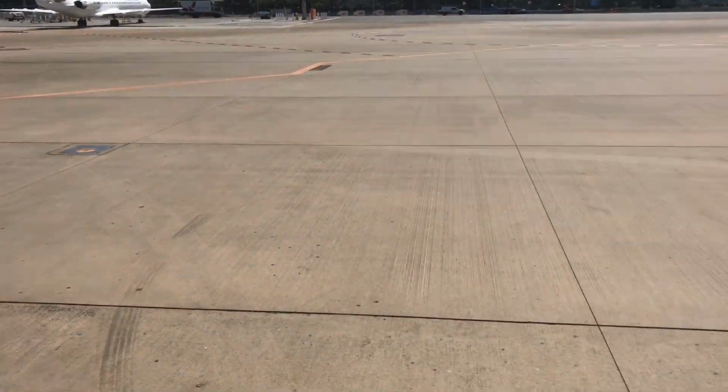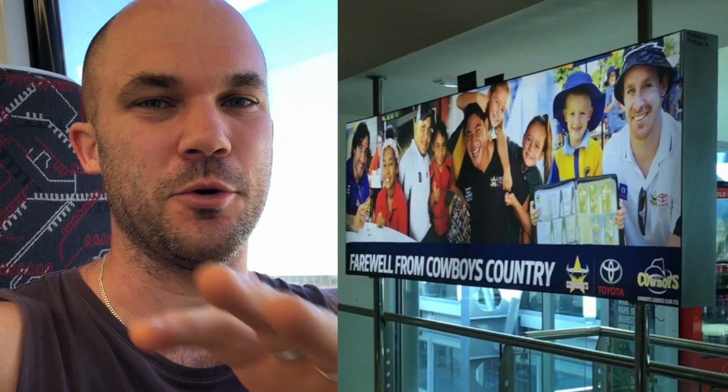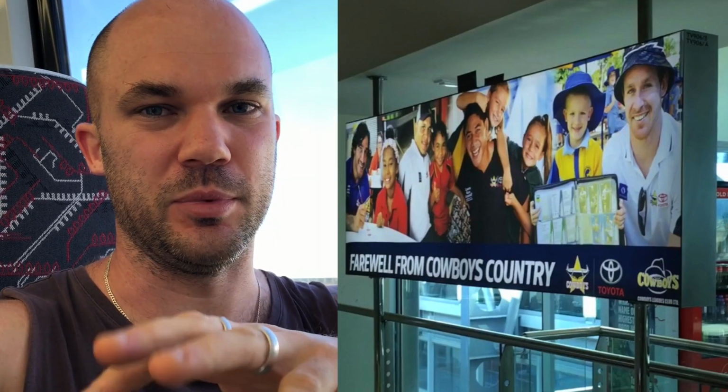It turned out that I was on the plane with all of the Cowboys heading down to Brisbane. So the Cowboys are an NRL team. You might have seen this sign on one of my older videos. Basically in Townsville, they call it Cowboy Country because NRL players are like heroes there. So it was amazing being on the plane because everyone was super excited. Everyone was getting photos. It was just such a cool vibe on the plane because even though it was full, everyone was stoked to be on that plane.